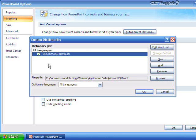Legal people use a lot of big words with Latin in them. They have a legal custom dictionary that you can download. So then you can do that. Or you can even create a new custom dictionary. So let's say you're in a new field in quantum physics, and you want to create a quantum physics dictionary so that way when you're spelling words, or microbiology.